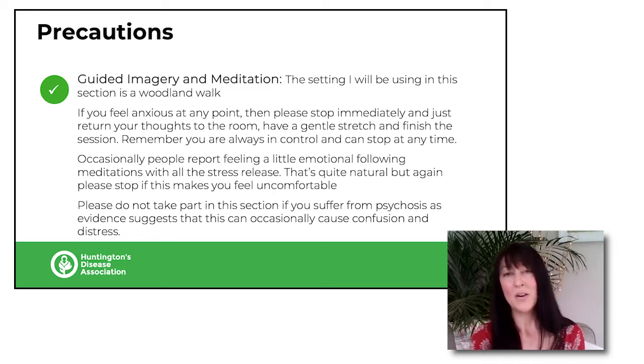So here is a lovely picture of a woodland walk. I'm not expecting you to be looking at that throughout this session. It's there just in case you need a point of focus and you don't feel comfortable with your eyes shut. So let's get on to the practical session of this relaxation technique period.